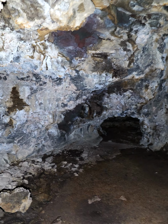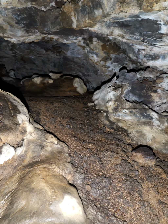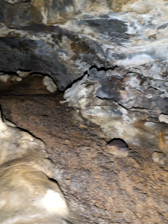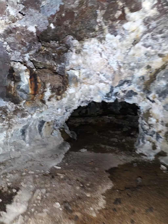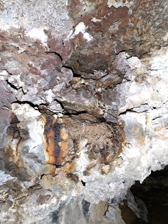Okay, so now I'm back to the main level, or the main tube, and the upper level. So I'm gonna get my backpack on. There's the way I just went. Now I can go through this side tube. Watch out for whatever animal made that nest.